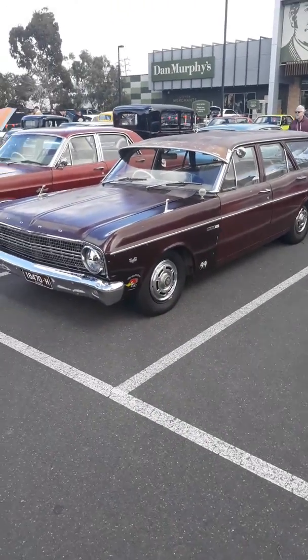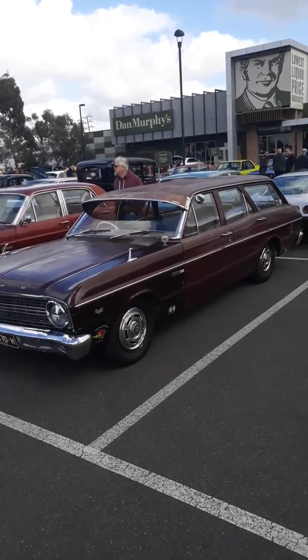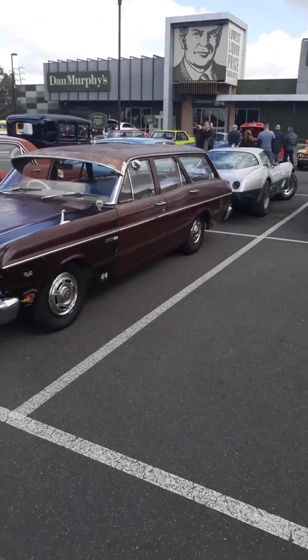How's it going, guys? King Cadillac, and today we are at the Meadow Inn Hotel in Fawkner for the Kingpin Kuztums car show. Without further ado, let's get into the classic cars.